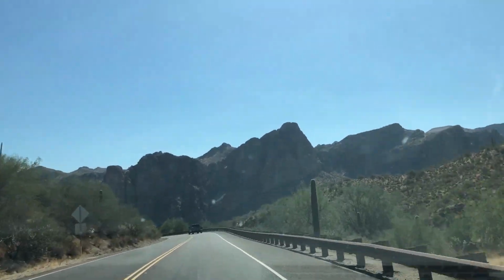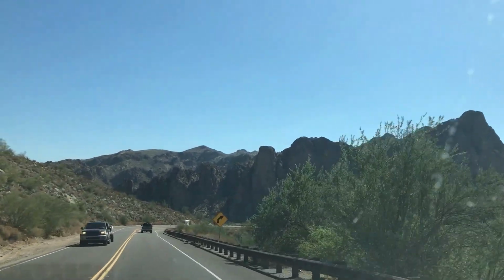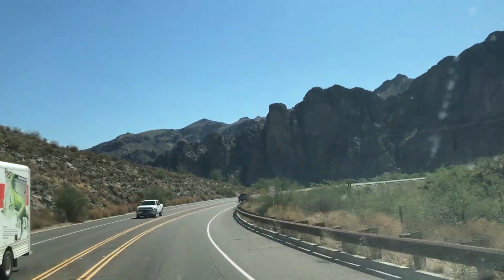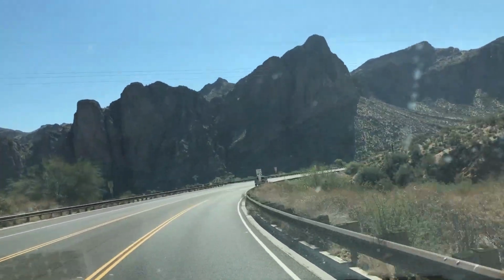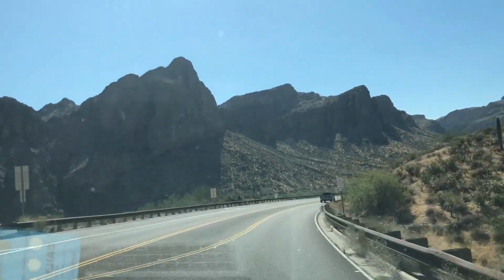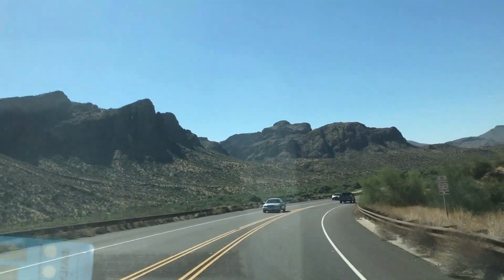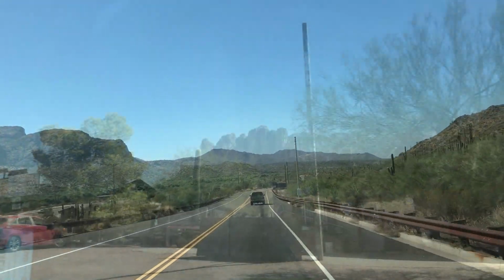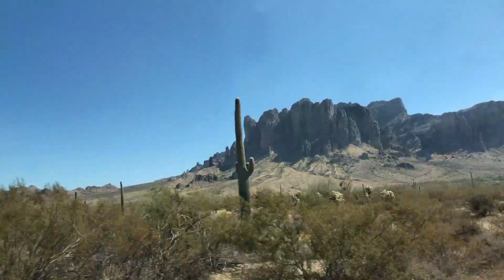Look how pretty these mountains are. Did you know that these mountains were formed by tectonic uplift many, many years ago? They are granite cliffs, and they were one time underneath the ground, and then the wind and the rain and the sun all kind of wore away at the softer material on the top, so what was left was the rock from underneath. So there's the Superstitions, a huge chunk of magma that pushed up millions of years ago.